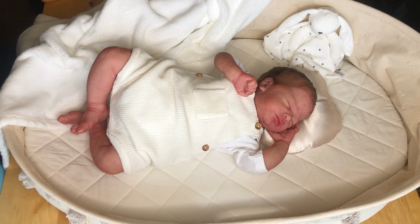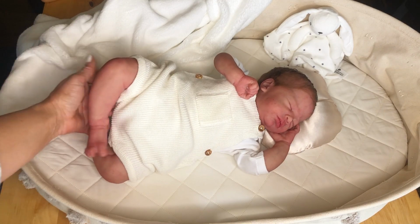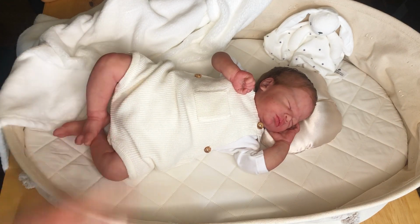You have to look at it from a completely different angle, a little bit of collecting, a different medium, different opportunities, different feeling, a different way he feels when you hold him, the weight, the feel of the medium itself. It's like the movement. Look at that. Oh my goodness gracious, I just love him.